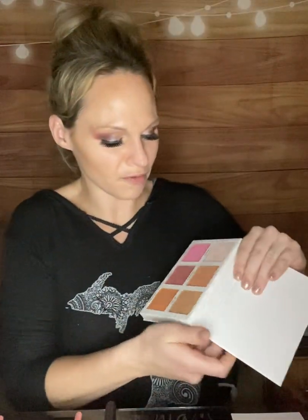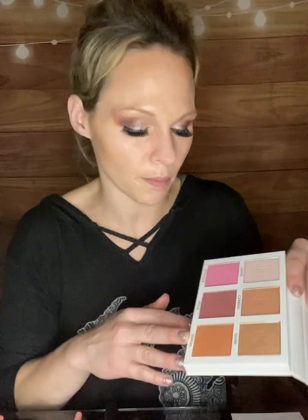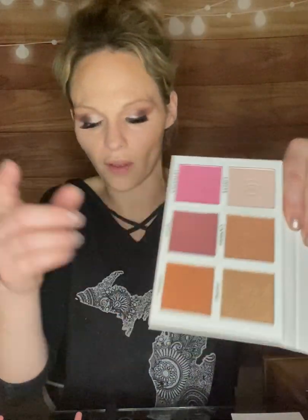Okay, well, we're going to go in with this. This is Kenya on Tervia. I don't know how to say that name, but it is another brand that I found through BoxyCharm. And I think with the deeper look that I have going on and some burgundy, I'm going to use this middle color right here today. And I'm just going to pick some of that up on a brush and tap it right onto my blushing area.